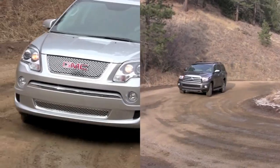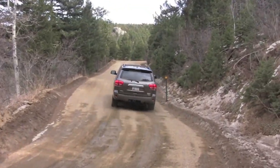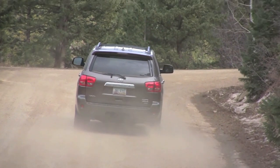And to see how they do off-road, we're gonna take them up the country's steepest county road, Lickskillet Road, and compare them side by side. How's my hair look? You look great, Nathan. Just get on with it, man.